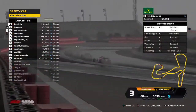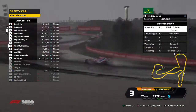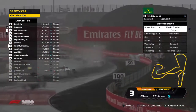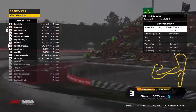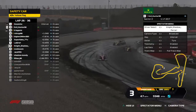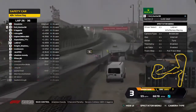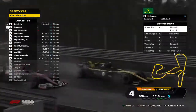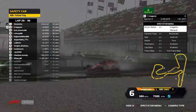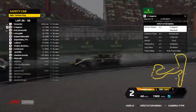So, several drivers going on to fresh sets of the wet tyres. Six of our drivers. Oh, as Ribas spins in the Mercedes, and as a result of that, Evil Hunter has gotten ahead of Leganes. And yeah, Leganes goes back in front. And will the game let him keep the place? Yes, it will.